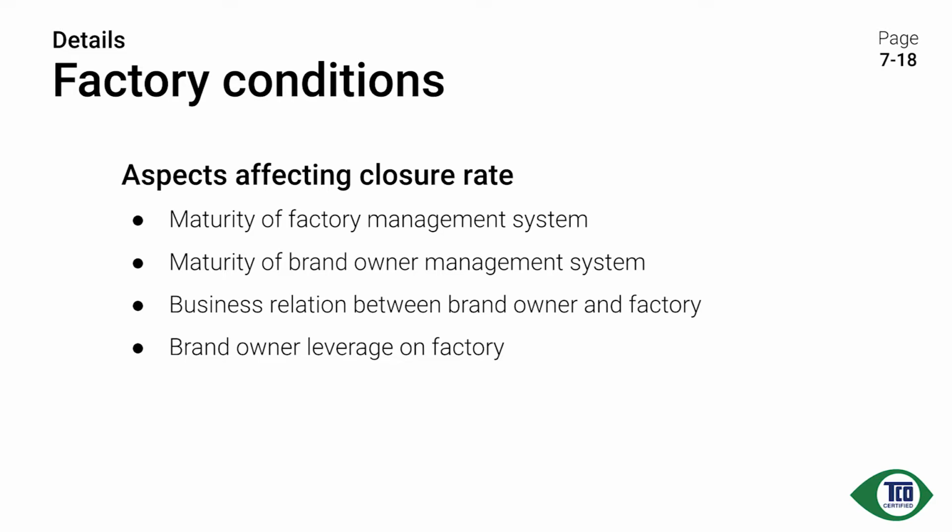So in TCO Certified, we have a system where we can join many brand owners using the same factory to put a combined leverage on the factory. We have a factory list that is confidential, but we can see exactly which brand owners are using which factories. With that knowledge, when we see a problem at a factory, we can combine all of those brand owners using the same factory to put a collective leverage on it. Many times, the brand owners don't know which other brand owners are using the same factory. So this is a strength of the TCO Certified system, that we as an independent party can create this leverage.